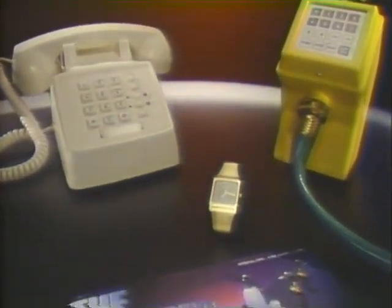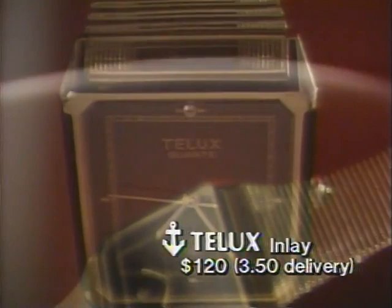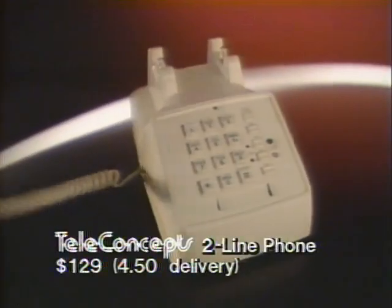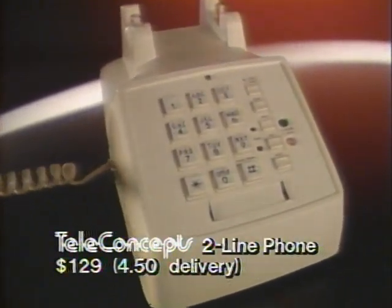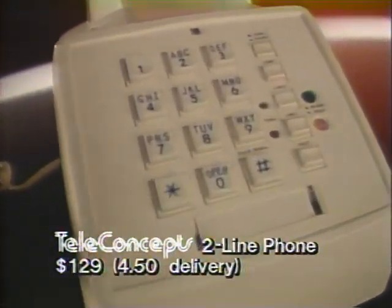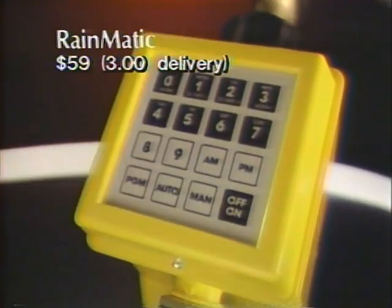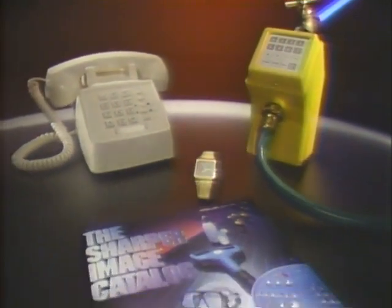Friends of Time from The Sharper Image. The Telux Inlay Watch, distinctive quartz design, 4 millimeters thick. Teleconcepts two-line phone, conference calling okay, London. With hope. Hey, go ahead, Dallas. And Rain Matic, programmable hands-off watering for your valuable landscape. When time is important, have it delivered.